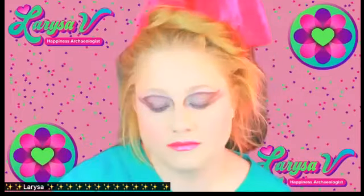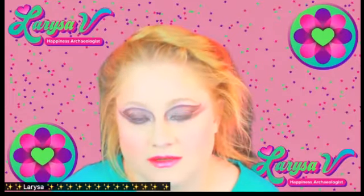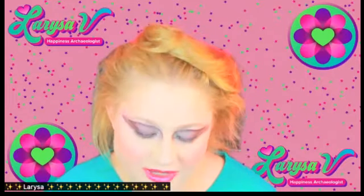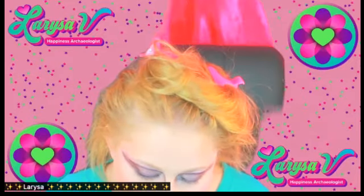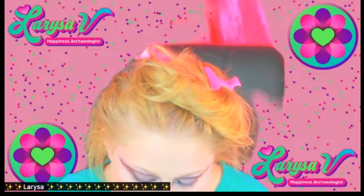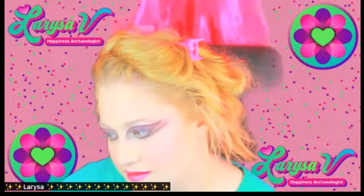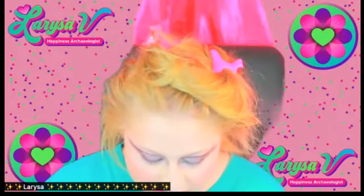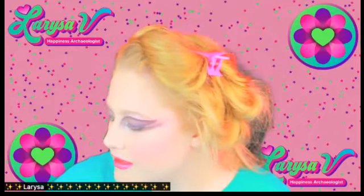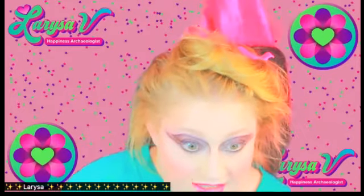Next. I find myself wondering what other directions I am going to go with this. I was thinking, what else can I use this for? Normally, I use cream makeup for old age makeup. But what if I tried this? I'm trying to think of what brushes I normally would use because it's been kind of a while.